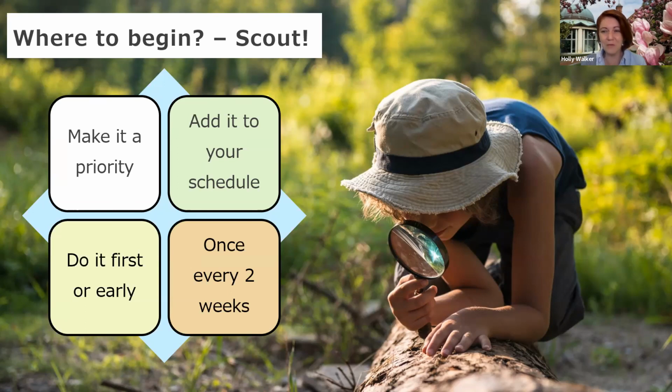But even before we get to that point, scouting is something that I always hear people say they want to do. So here I do most of the scouting, but our staff do as well. But I have a 2-week rotation where I go out and scout all of our grounds every 2 weeks and do reports. Most people who don't have somebody dedicated to that task, they go, I want to scout, but I never get to it. That's easy. We all get so busy.